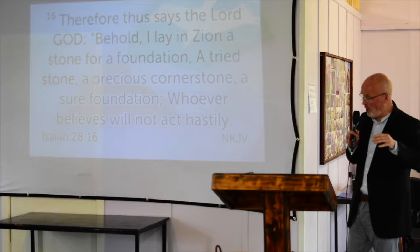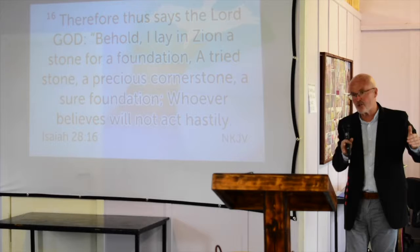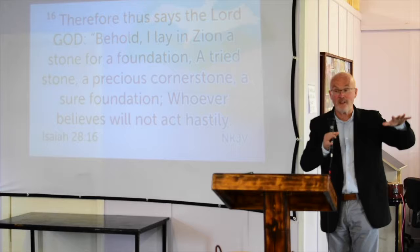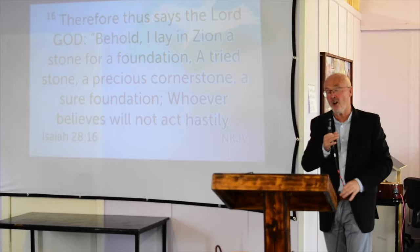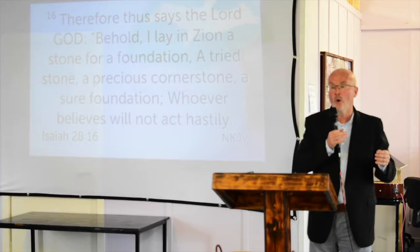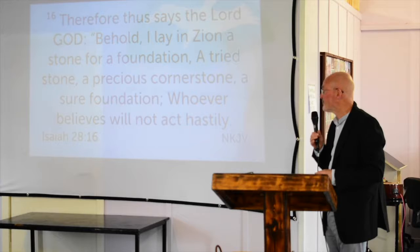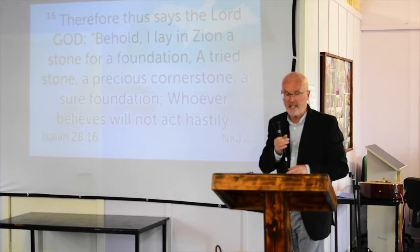If that's laid wrong, if that's laid any way skewed, if the material is defective, what will happen is it will crack. And a crack in the cornerstone will affect the whole building. It affects everything. The walls will begin to go, and everything will move down. And also you have to remember that Jerusalem was an area which is affected by earthquakes, something we don't have here, but it had to be able to withstand those forces as well. And this is going back long before. And then he says this, whoever believes will not act hastily.